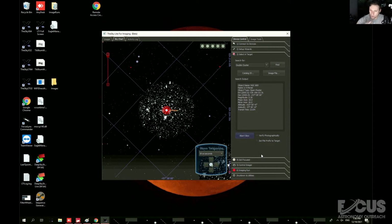So, while the telescope's going over, the double cluster has an interesting history. It was originally documented by the Greek astronomer Hipparchus in 130 BC. But it wasn't until the 19th century that William Herschel observed the cluster through a telescope and confirmed that it was indeed two clusters of stars. So it's kind of a cool history there.